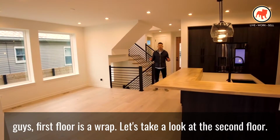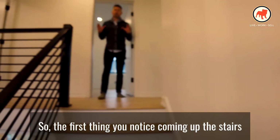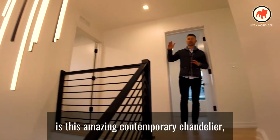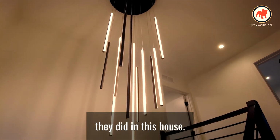All right, guys, first floor is a wrap. Let's take a look at the second floor. So the first thing you notice coming up the stairs is this amazing contemporary chandelier. Thank you, Jeffrey King. Very, very cool, small touch, detail accent they did in this house.